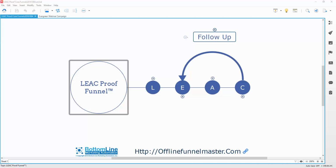Quick refresher, at the very end of my presentation, I showed what I called my leak-proof funnel system, which was an acronym for lead generation, engagement, action, and conversion. The flow of the process, everything I do works this way. It goes from left to right, LEAC. We're always trying to move customers from one stage to the next. This is very important in the webinar system also. That's why I wanted to give you this visual of moving everybody from one stage to the next.